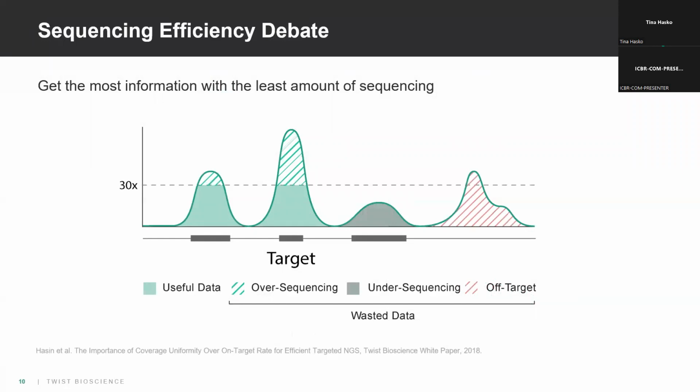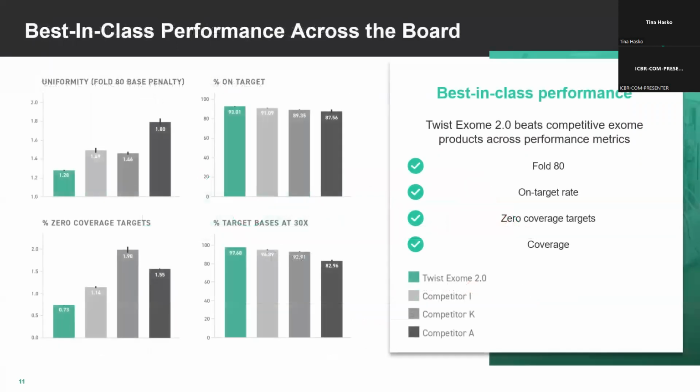Now we stack up, and this is short read data again for exome. When we look at various capture metrics, we are by far the most uniform capture out there. So this is a metric called fold base penalty. Really, it's just how much extra sequencing you would need to do to bring under-sequenced regions up to the average. So how do you make that a more uniform capture?